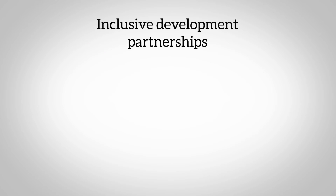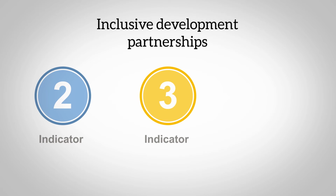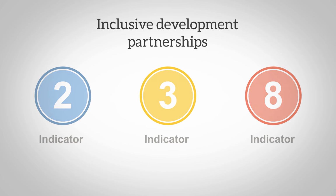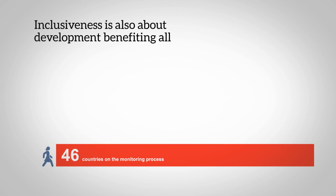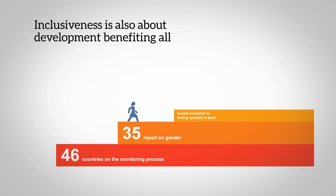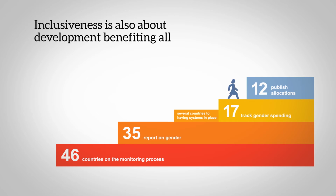Secondly, inclusive partnerships. The framework measures engagement of civil society organizations and the private sector. Despite examples of improved legislation and institutions to facilitate the work of CSOs, they face restrictions in many countries. Inclusiveness is also about development benefiting all. Indicator 8 looks at whether governments are tracking spending for gender equality. 35 countries have chosen to report on this pilot indicator. This shows commitment. 17 countries have systems in place to track spending. 12 of them make public their allocations on gender equality. Several other countries are well on their way.